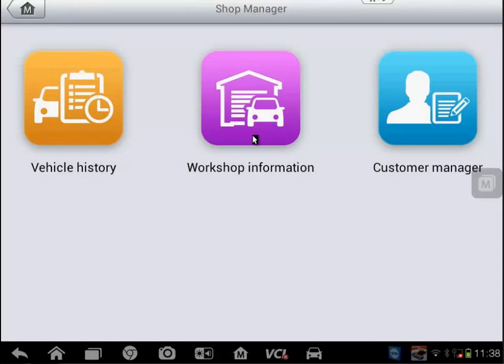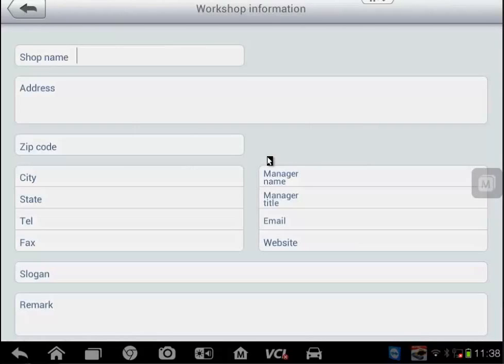Here in the middle is the workshop information. This is where you can document your shop's details. Now the benefit of this is, say for example you scan somebody's car and you want to give them a diagnostic report.